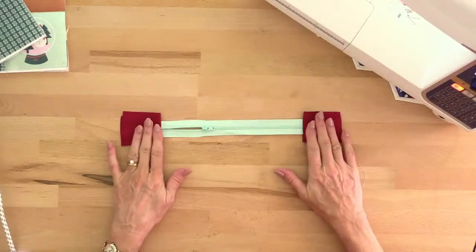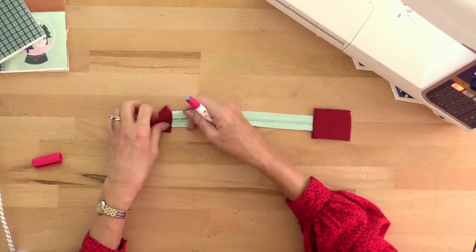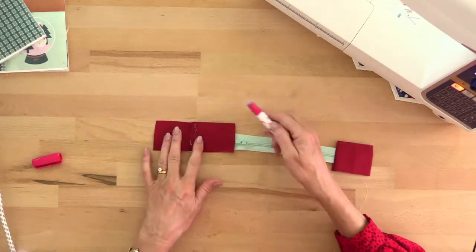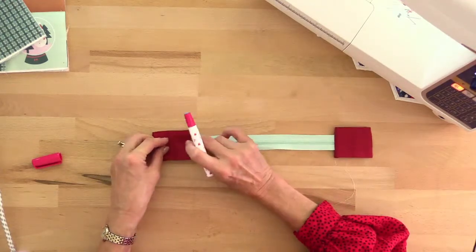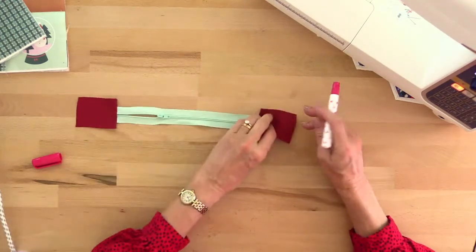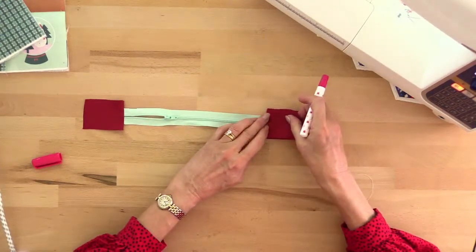Now it's up to you at this point. You can put this into the bag as it is, or you can trim it down, but let's trim it down. So again, let's open this up. And I'm just going to pull that back and glue it together just to hold it in place. You don't need to do that again, but if you've got your glue stick, then that's a good way of using it. Let's pop that down there.